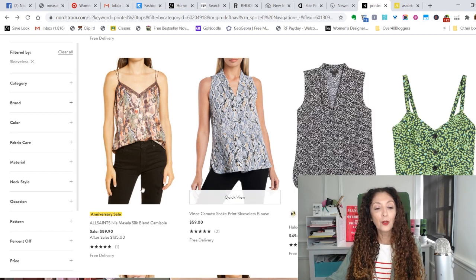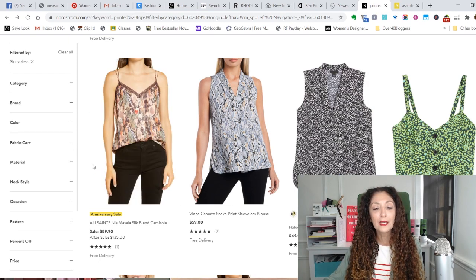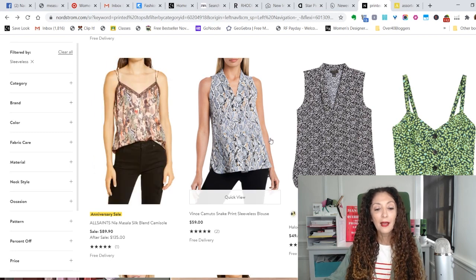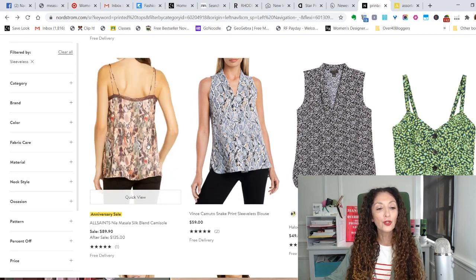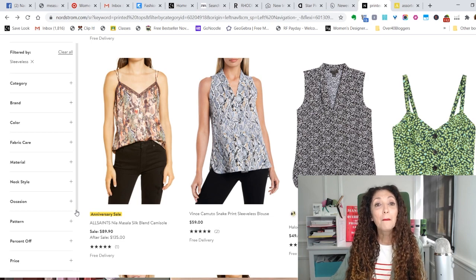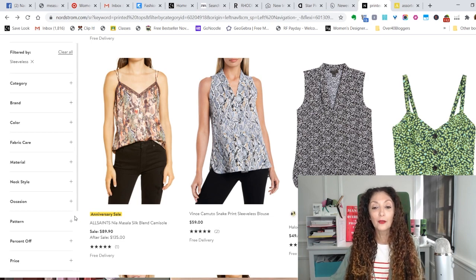So for example, All Saints, that's a trendy, cool brand. The silk blend camisole is awesome. So you know that you're going to most likely find a great print there. That said, keep in mind that just because a 25-year-old can wear that print on a ruffled high neck top doesn't mean that it's going to necessarily be a great choice for you. That granny chic aspect is still there, so you're still going to want to look at some other factors, but brand is really a key consideration.